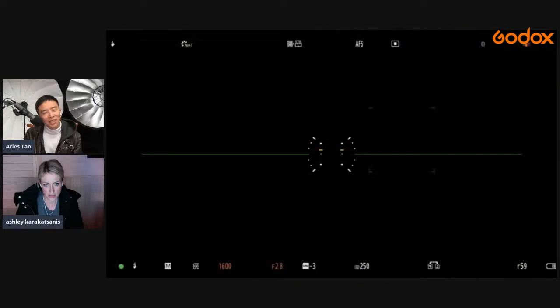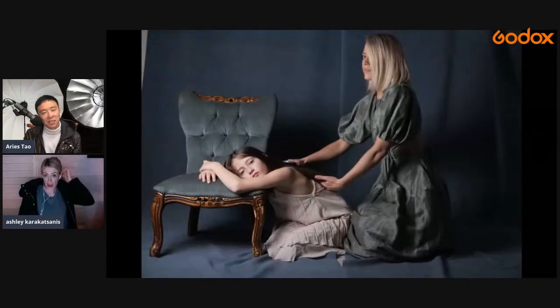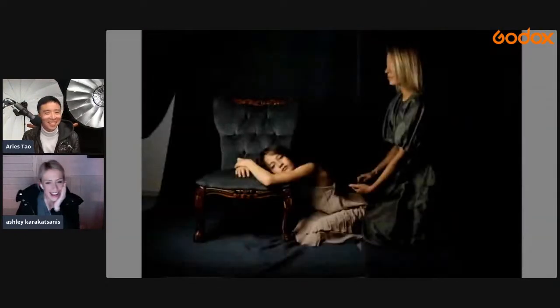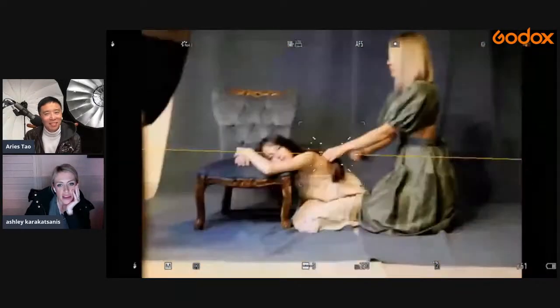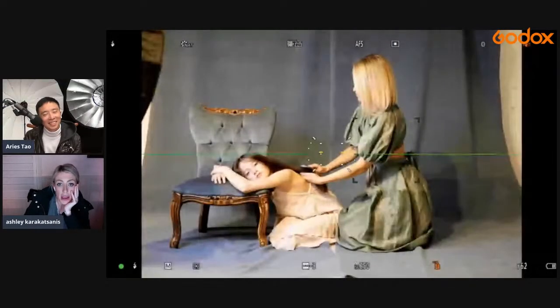To be honest, I think the color straight out of the camera looks really good. Nice, isn't it? What a camera, you know. What camera am I using? Panasonic S1. I've been using it for like a year and a half now, and I'm loving the system.